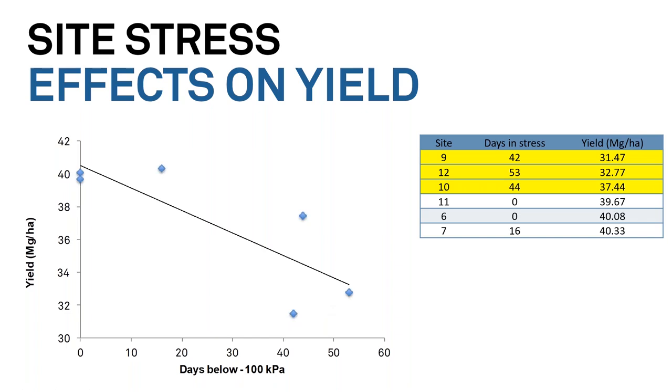And when I talked with the grower about this, he was pretty excited because he said, man, within that one field that I thought was so uniform, we clearly got, just on accident, a large range of yield differences.